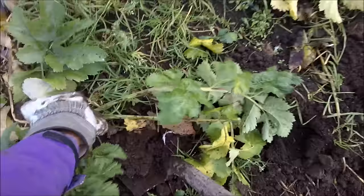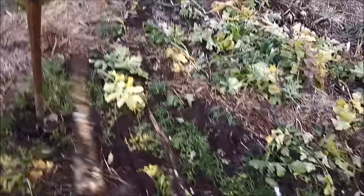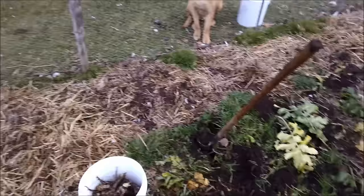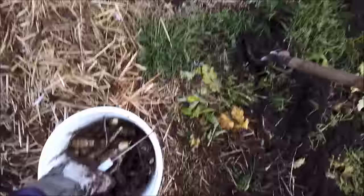I'm being supervised by Doug. And this is the last one. Oh, two. Like I said, I thinned them. So I don't know how these happened that we got them, these little ones growing tight against big ones. Basically, 1.5 pails. 1.25 pails. Probably enough to do a small blanch.